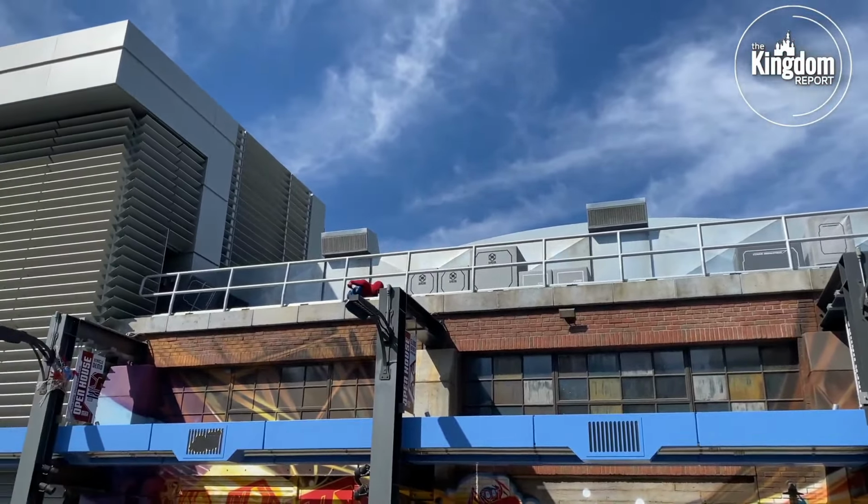So yeah, and then Spider-Man comes down from the roof and does this amazing wall crawl, and I think that's what I love about Avengers Campus the most, right? They take these stories and these shows and they turn them into character meet and greets, which is so cool, to expand on the stories and make them something more than just, oh, come on up and take a picture with me.